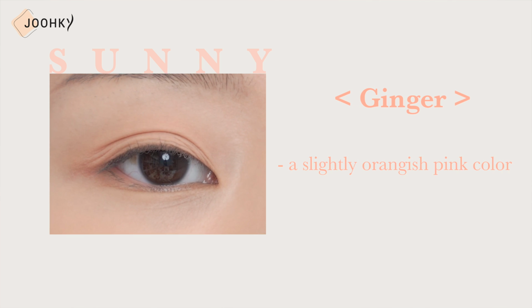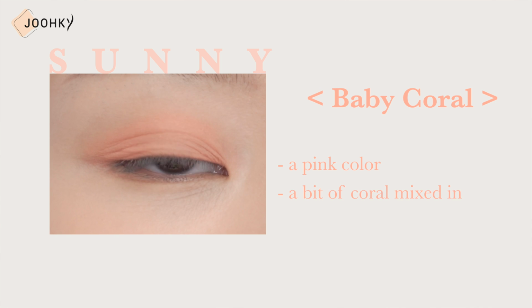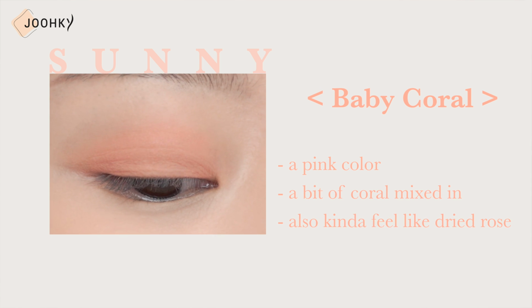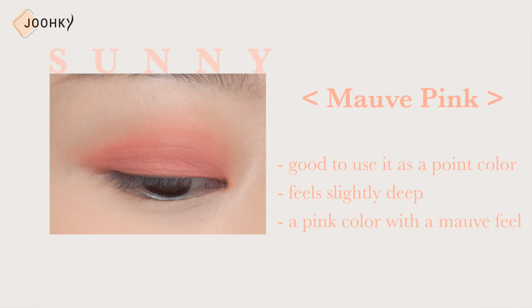Ginger. This seems to be a slightly orangish pink color. The color feels slightly brownish for some reason. Baby Coral. I find this to be a pink color with a bit of coral mixed in. I find it to also kind of feel like dried rose. Mauve Pink. I think this will be good to use as a point color since it feels slightly deep as a pink color with a mauve feel.